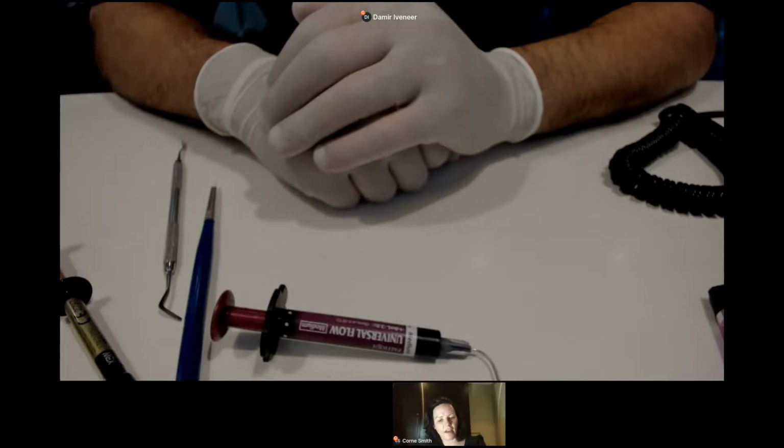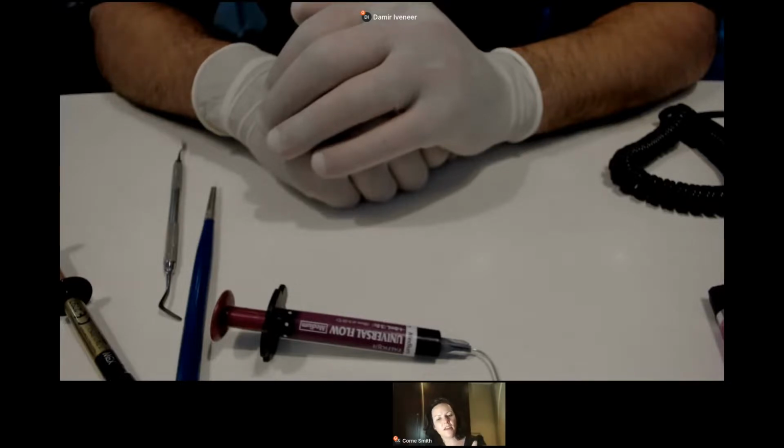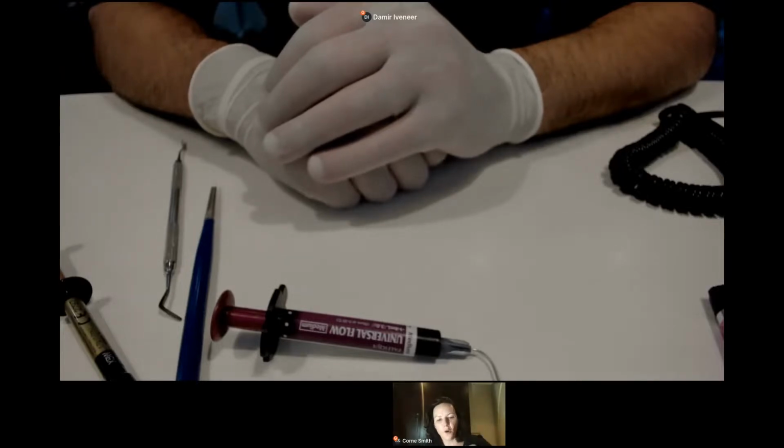Using a very thin interproximal strip, you get really, really thin ones. And my suggestion is to go from the thinnest. So go with the thinnest strip first, and then you can normally get four different thicknesses with interproximal finishing strips. And don't try and force a thick strip in there.